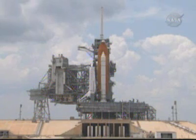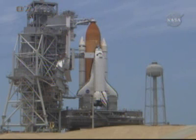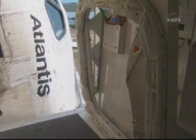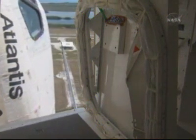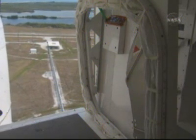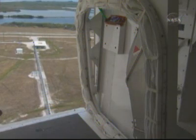POT adjusting screen brightness across the board. Copy. EPD. VLS is go for orbiter access arm retract. Atlantis OTC, best of luck upgrading the HST to increase our knowledge for light years to come. OTC, Atlantis copies. We're looking forward to it, and we'll give it our best.